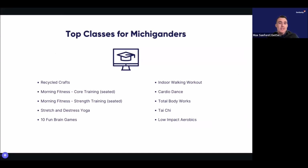And speaking of some of those classes, just wanted to tie it back and give you a glimpse into what the top ones are amongst Michiganders. So these classes here are the 10 most popular cumulatively over the course of our three-year partnership with the state of Michigan. As you can see, there's quite a good mix. You can see that really the vast majority of these are exercise classes. And this has been a pretty consistent trend for Michiganders throughout our entire partnership. So it's great to see that they love to stay active.